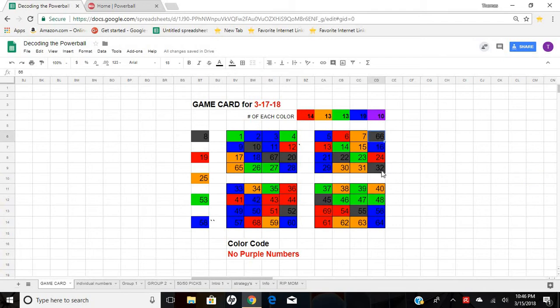Okay, so you can see that those purple numbers are blocked out. When I block out a number like this, it means that I'm not even going to consider this number when I'm picking what I think will be the 5 winning Powerball numbers.